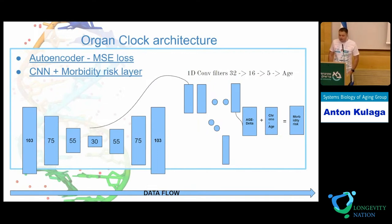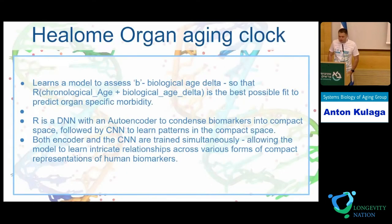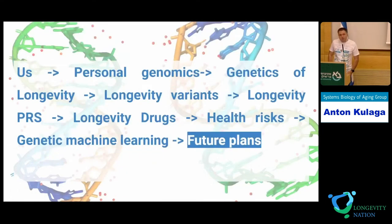The second model does the prediction, with some 1D convolutional layers that predict chronological age and the biological age delta, like whether you're older or younger. Because we trained the autoencoder, we can also make assumptions about your risks of organ-specific diseases and mortality, and we want to combine it with genomic data. We only started this, so it's a draft architecture and everything will change a lot. That's what we are doing now.